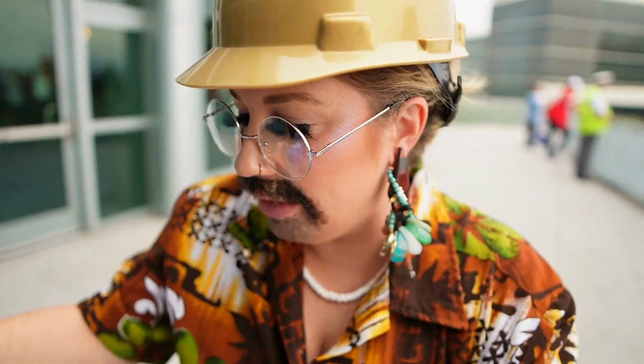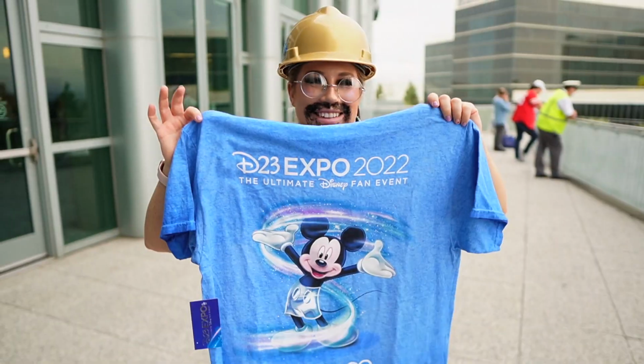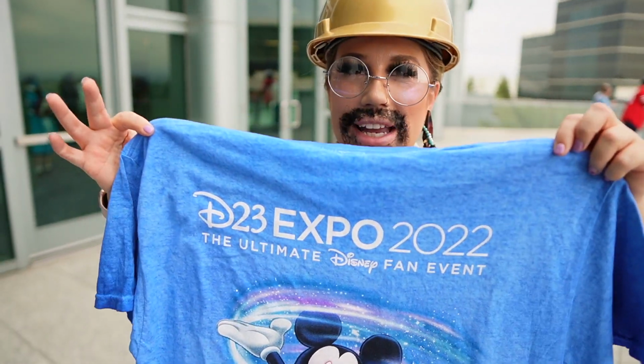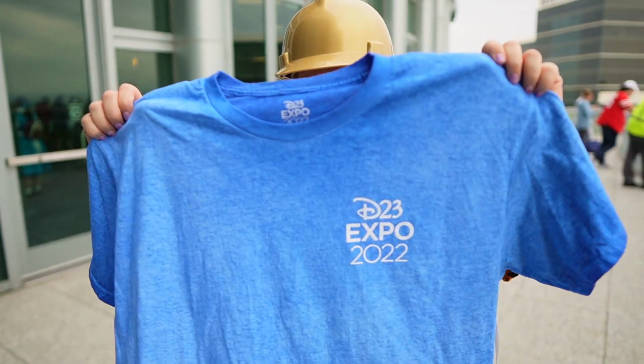And then I got this for us to share because we share all of our shirts. I do not share shirts with Joe Rohde. Well, oh, that's awesome. It's cool, right? Yeah, blue really makes your earring pop. I was telling Danny, it just feels like really good material. And then the front has a D23 Expo logo on it.